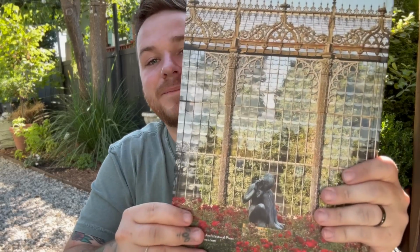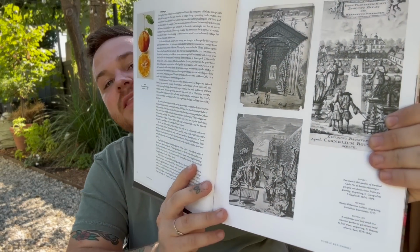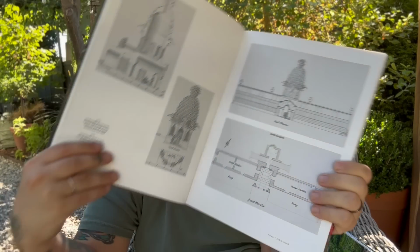Look at the back of it. Isn't that spectacular? So this is all about conservatories, and it gives you the way that they first started out and talks about orangeries, why they were invented and why very large conservatories came into place and who the very first one was, and it goes over design inspiration. And I mean, you could just see plans for some of these.